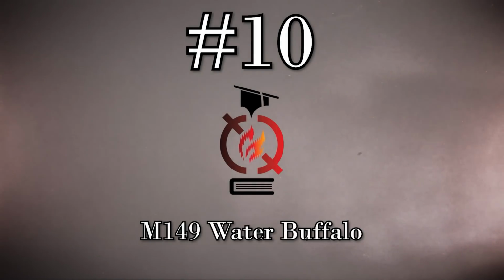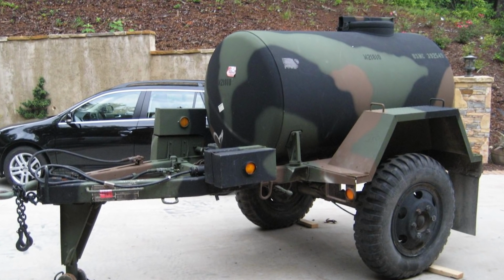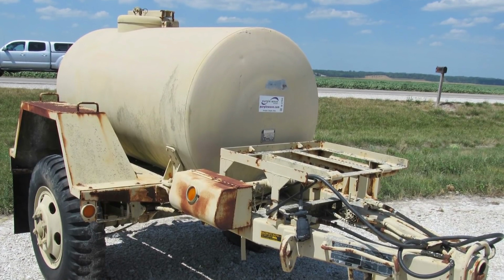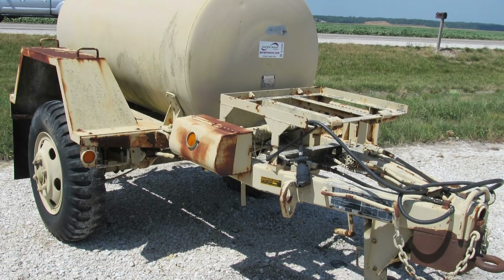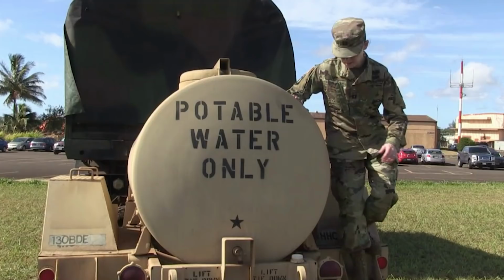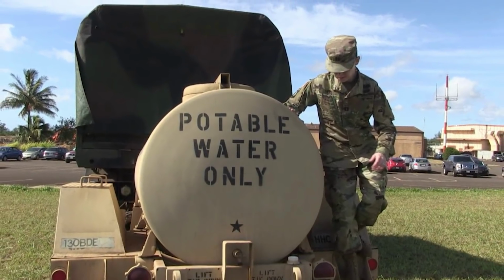Number 10. The M149 Water Buffalo. This 400-gallon water tank can be attached to any military vehicle. It's such a perfect design that almost nothing has changed about it since the US Army adopted the original version prior to World War II. Hookups and tank materials are really the only changes to this reliable beast.